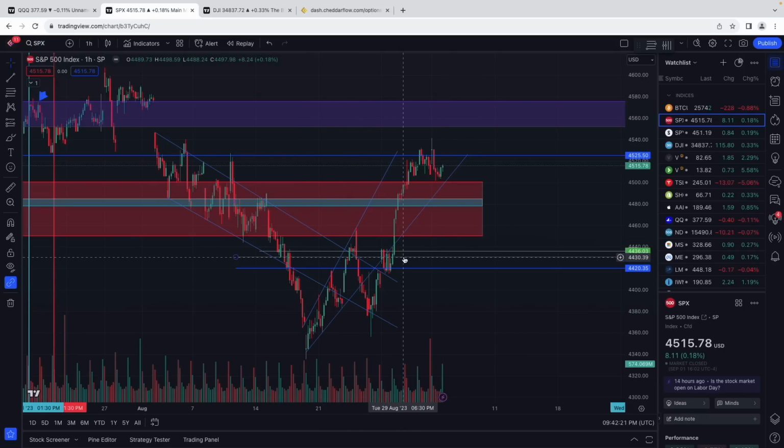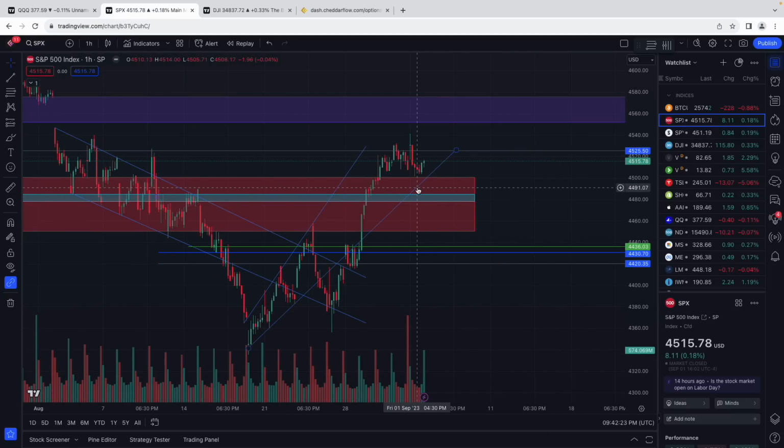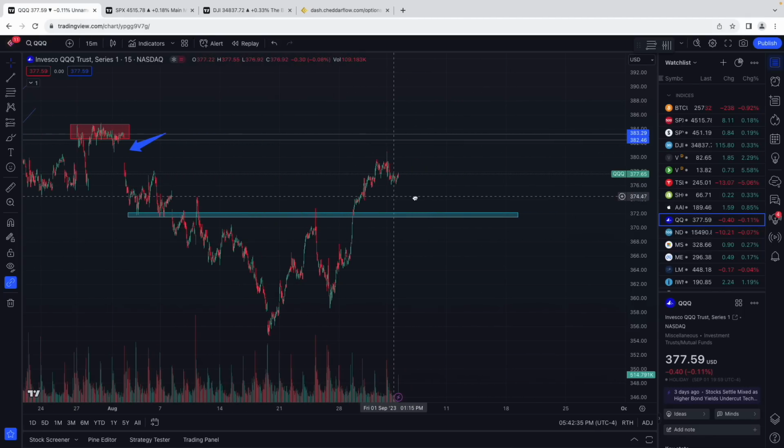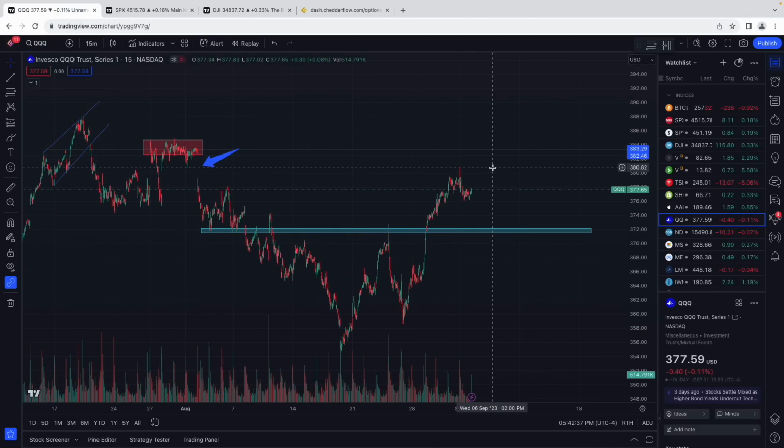So it's going to be very crucial, especially this broadening wedge pattern this week if we do see a breakdown. But other things I do want to talk about, and this will actually complement what I just said on the S&P 500, looking at QQQ here, 382.46 and 383.29, 2 critical levels that you're also going to want to watch this week. I do not want to see a close above this.